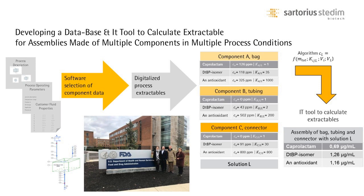And here again, the system will look at the different components, A, B, C, with the different type of extractables. We'll also look at the solution that is used in the process, but also the process conditions like contact time, temperature, etc. And then we calculate extractables. And the goal here will be that the system generates extractable data for complete assembly in the first step, and then extractable data that can be related to your process and that can be used as a potential leachable simulation.